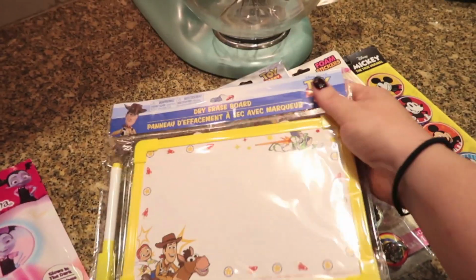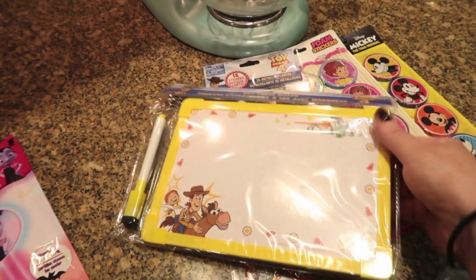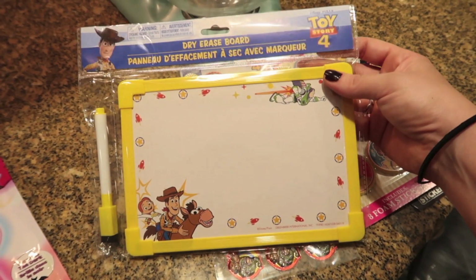This I talk about all the time. This is great for travel. She can draw and then just erase what she drew, and like I said, we're really into Toy Story right now. That's like the main attraction of this trip, so I was really happy to find this.